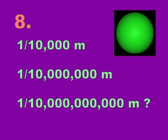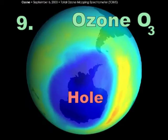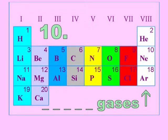Eight. What is the approximate size of a hydrogen atom in metres? Is it 1/10,000th, 1/10,000,000th, or 1/10,000,000,000th? Nine. This is the formula for ozone that protects us from ultraviolet radiation. It has 3 oxygen atoms in the ozone molecule. Is ozone an element or compound? Ten. The elements of group 8 are usually called the what gases?